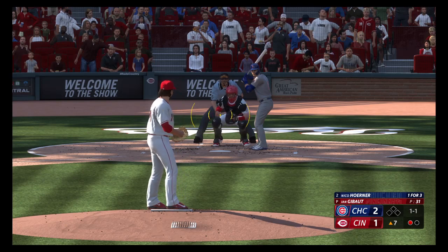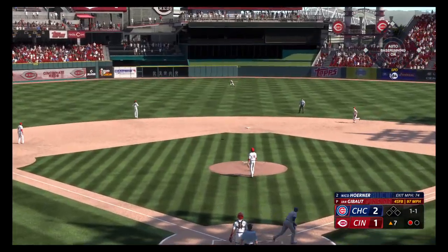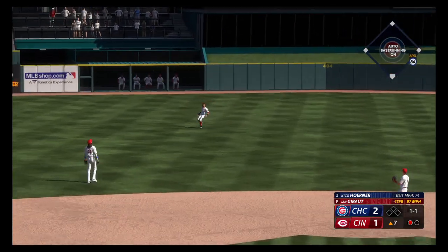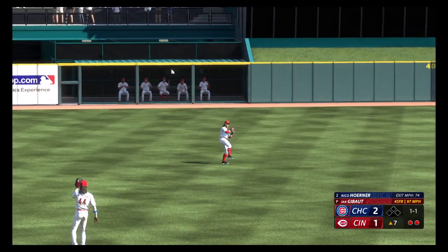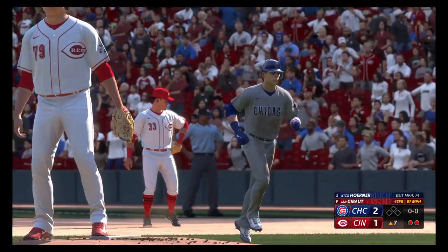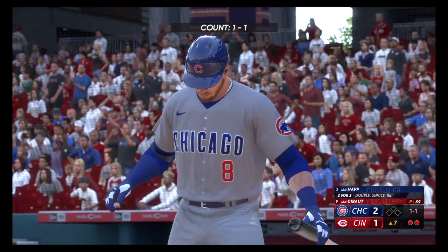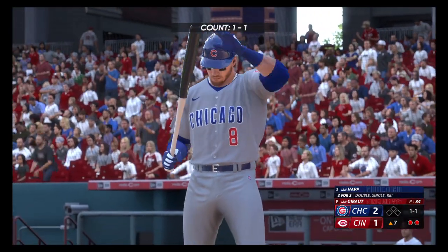The windup and the pitch. And that one in the air to center field. He makes the grab, and there are 2 down. Now it's the switch hitting outfielder, Ian Happ.